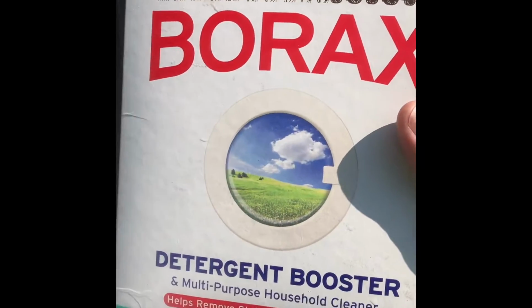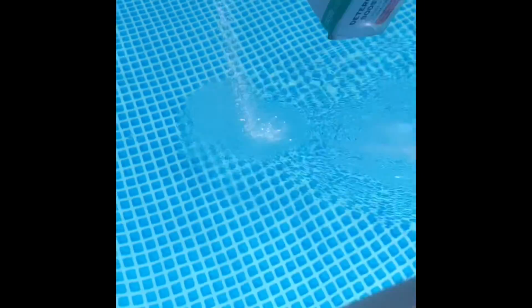This here is the borax that we use. You get it at Walmart. It's pretty darn cheap. So I'm going to add a whole box of borax, sprinkling it around the pool, around the perimeter, same way I did with the shock. Make sure there's no clumps in the box. You don't want a clump of borax or any other chemical, frankly, sitting on the bottom of your pool on your liner. You spread it all around.